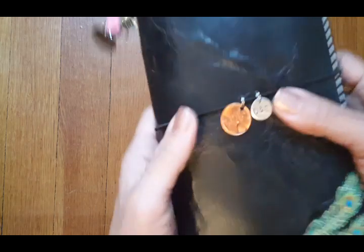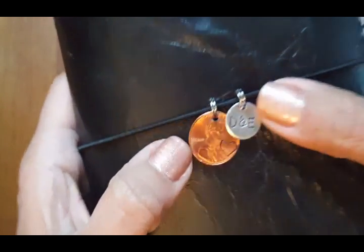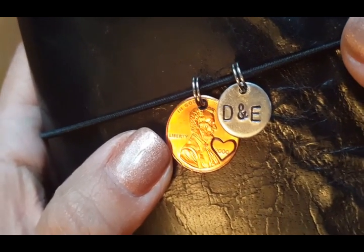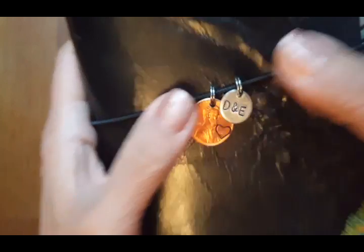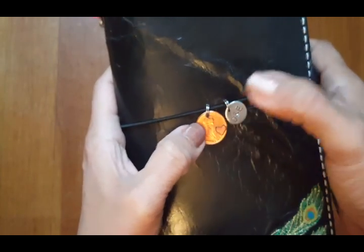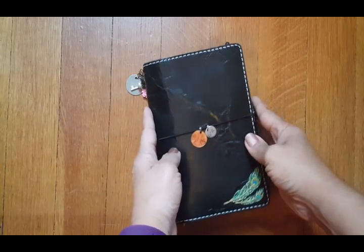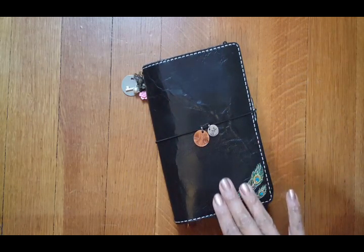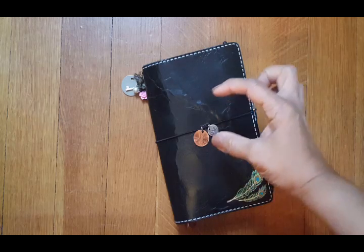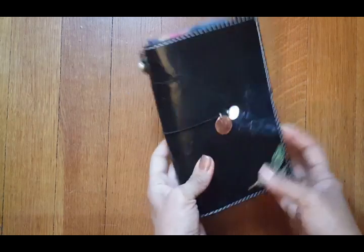So on the outside, these are some charms I got from an awesome Etsy seller. Isn't that neat? That's a penny. And this is the year that we got married. And this is my husband and I's initials. I can link the Etsy shop that I got those from below. It actually came with a little tag that shows the GPS location of where we got engaged. And I didn't put it on there because it was kind of long, so it's on a keychain somewhere else.